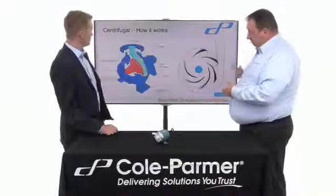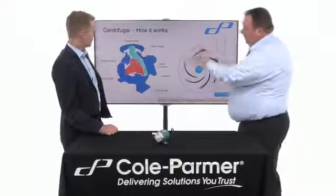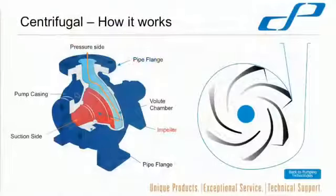That said, there's lots of variants. So if I could talk to you in more detail about how it might work. This is showing a very specific type of centrifugal pump. It's called an end suction BS4504. That's just a category, but it says that the inlet is going to be in one place, the outlet is going to be in another place.